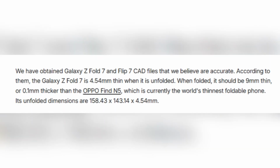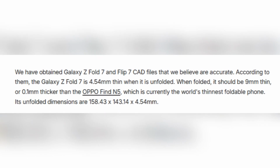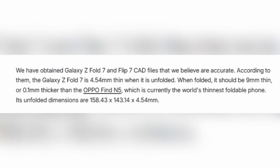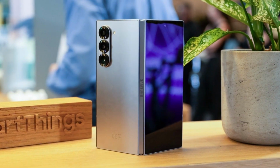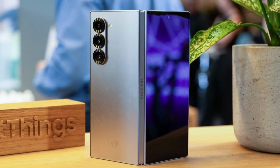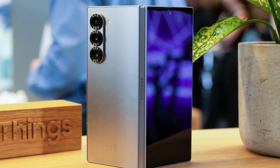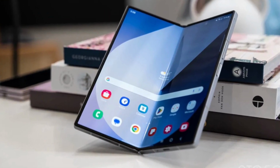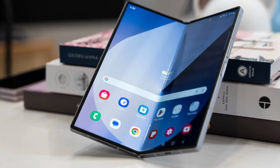to most users. The phone's full unfolded dimensions are 158.43 by 143.14 by 4.5 millimeters. It also features a triple camera setup on the back, with each lens having its own metal ring placed on a vertical island. So from the design point of view, it still keeps that high-end look Samsung foldables are known for.